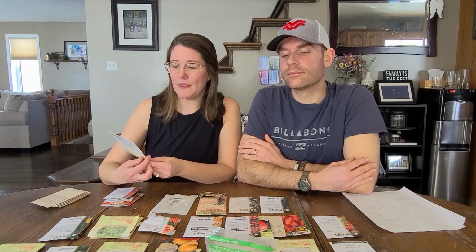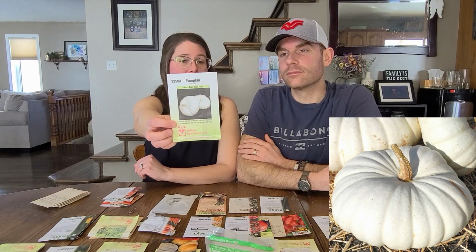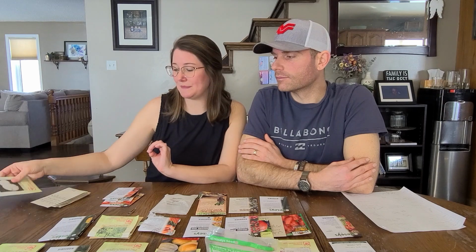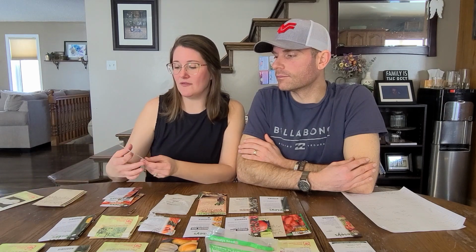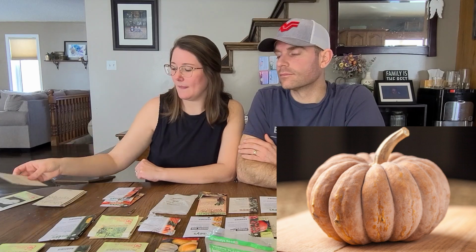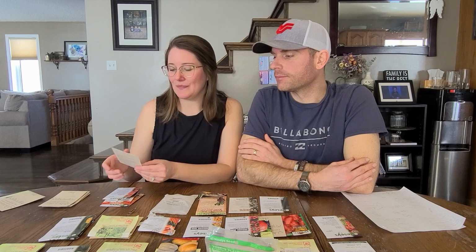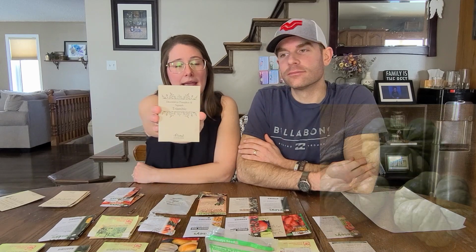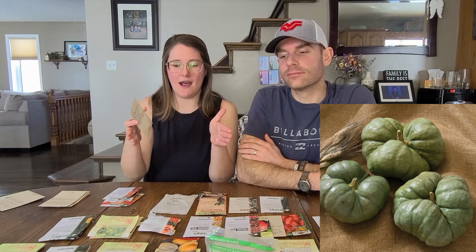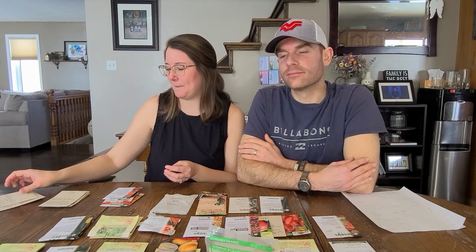So this is called the White Flat Boer Ford. So it's just a nice classic white pumpkin. And that's actually a new one to me this year. We also have the Long Island Cheese pumpkin. And we'll post pictures of these ones because they're really beautiful. This is called Triamble, which is a really cool one. It's kind of green and it kind of grows in like a triangle shape, like 3 little points to it.